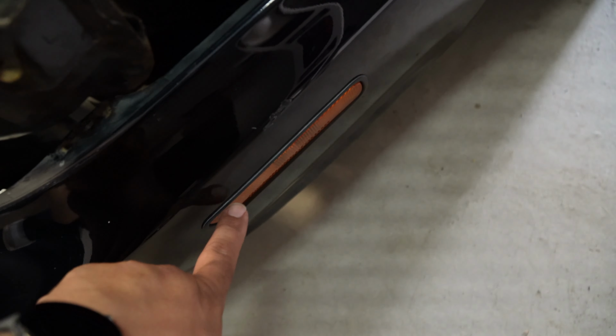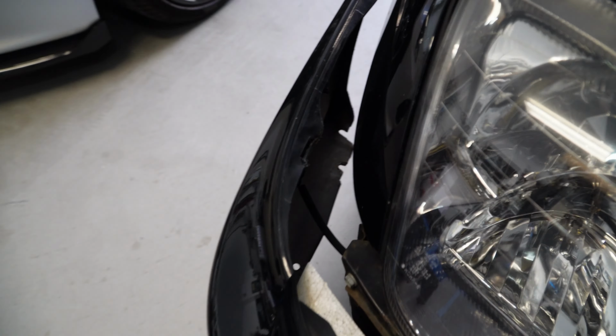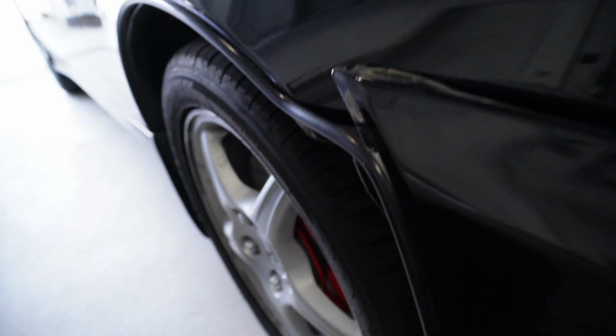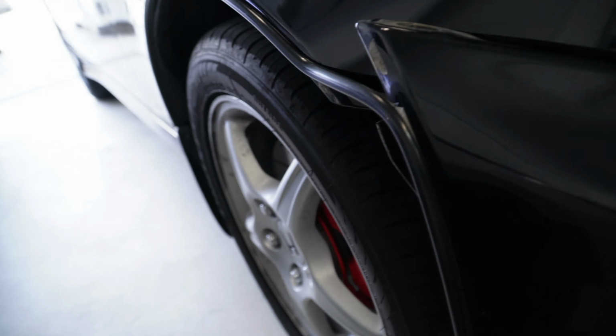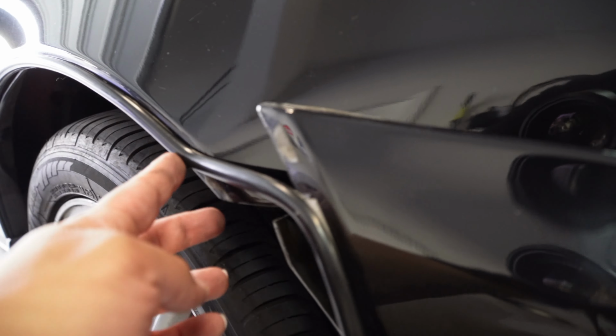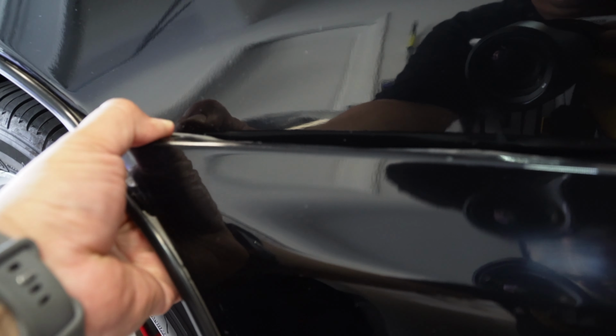Also, I forgot to mention, you probably could unclip these lights, I'll show you on this side, to give you more space to get to the bolt, because I think there's one we have to get to on the side. But here's that rubber I was telling you about. See, it's on this fender because I think this is the original fender, but it's not on the other side. So it's hanging on from here onto the bumper.